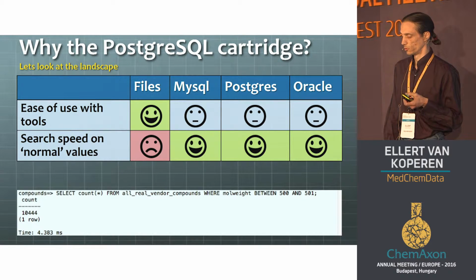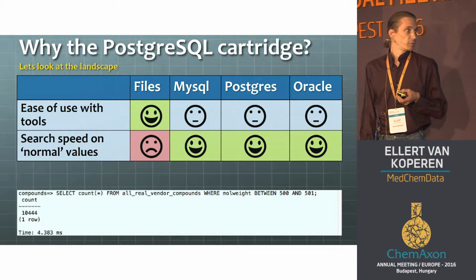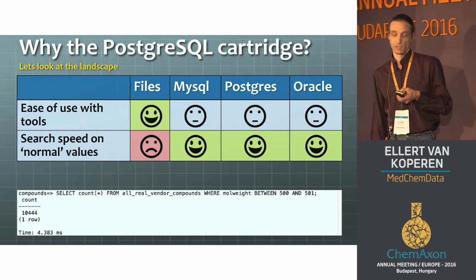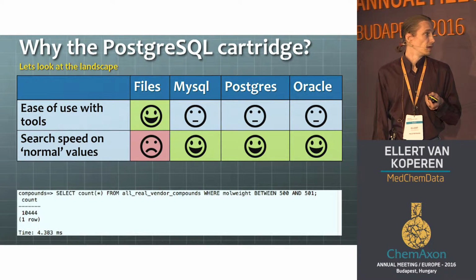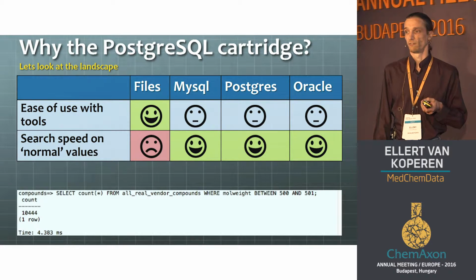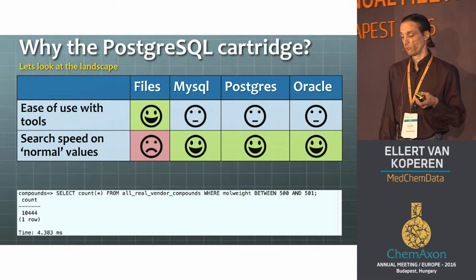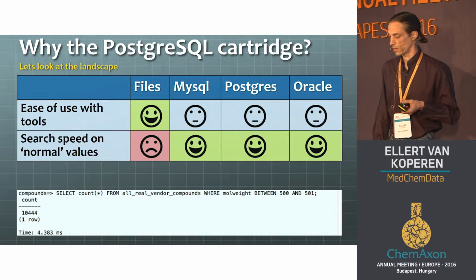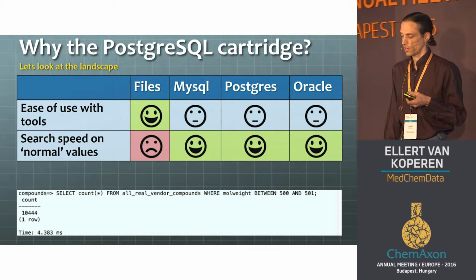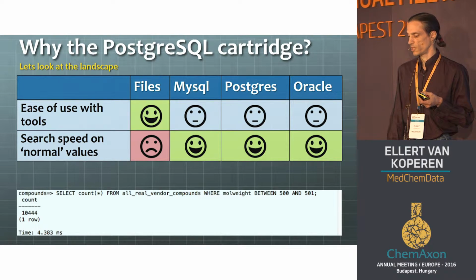But then, of course, you're going to have search. On the bottom, I don't know if you can read it, I put a bit of SQL that runs directly on a big testing table that I made. Here I'm searching on a scalar value, the molecular weight. And on the bottom, you see the performance. It returned 10,000 rows, and it did that in 4 milliseconds. I cannot blink my eyes that fast. That's quite impressive. Now, on a file, of course, that does not work. And on any database, it works like a charm.